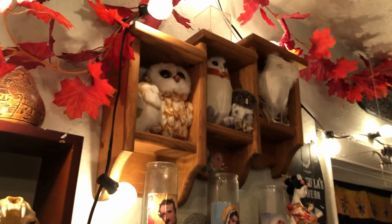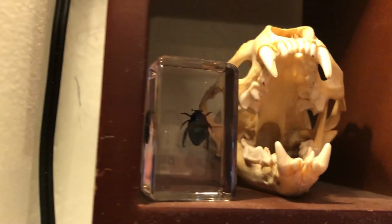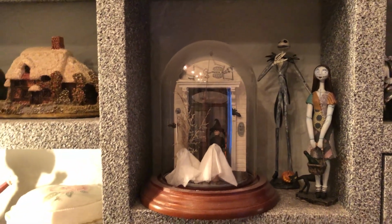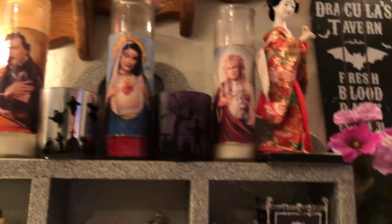And this is where we start getting all kinds of crazy stuff. Got an otter skull with a tiny, tiny beetle friend in front of it. More curio cabinets. I have so many curio cabinets, it's actually kind of embarrassing. Got Mr. Gosh from Lenore. Got a skull. I made this little dome with the trick-or-treat scene when I was like 12. Special sainthood candles. Little funny hearse.